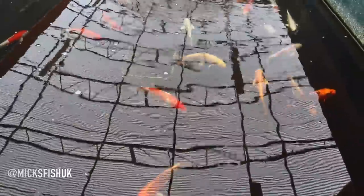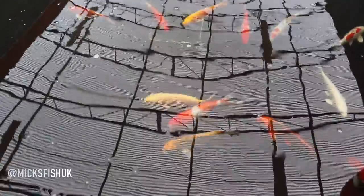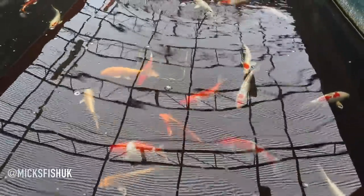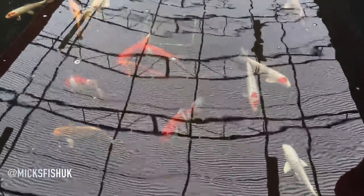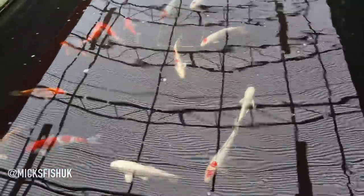Now, I don't know if I'm meant to be filming in this shop, so I'm not gonna talk in this. I'm just gonna show you what fish are in this shop, and then I'll start talking when we get back to the house, back to the pond to put the fish in it. So let's go around showing what fish are in the shop.